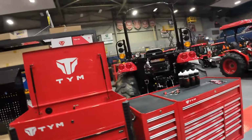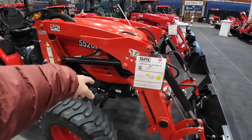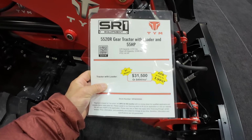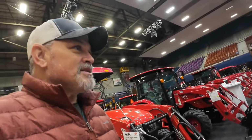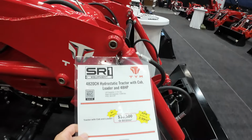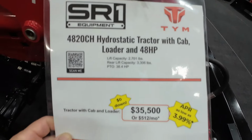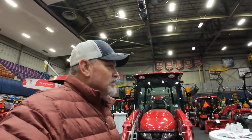But anyway, let's look at some of the pricing that they're having here. This is a 5520 gear tractor with loader, and it's coming down for the show price at $31,500. These prices are going to fluctuate a couple of dollars between each show. Here's a 4820 hydro cab loader with 48 horsepower, 2700 lift capacity, $35,500.